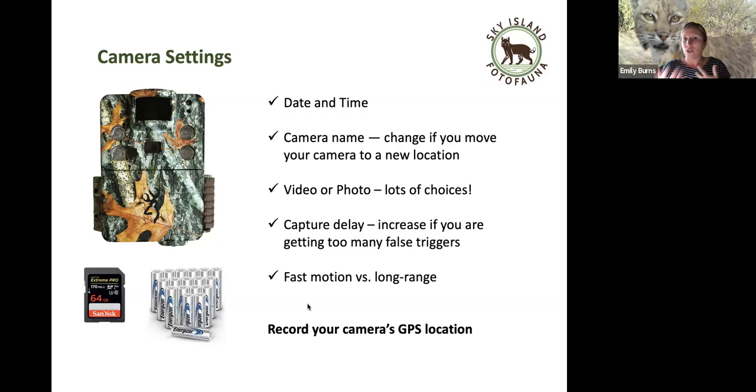Or there's a trade-off with a longer range sensor. So if you know that you're monitoring a big open area and you don't know if the animal is going to be close or far away, you might choose the long range setting. These are things to just try. It depends on your particular location and camera.